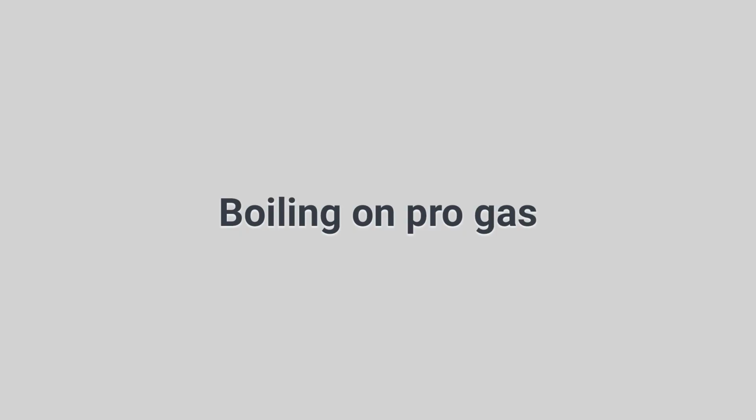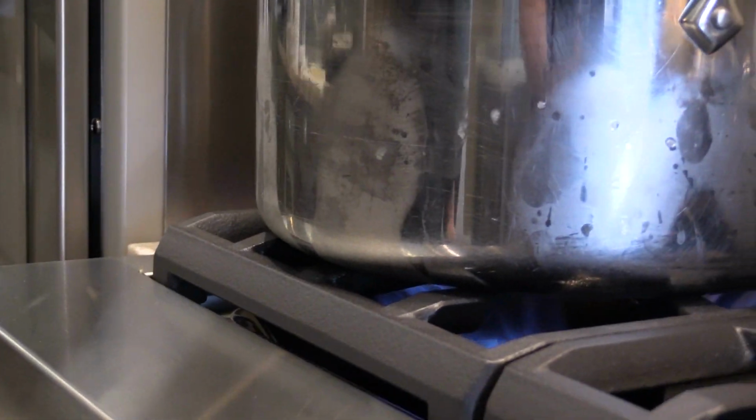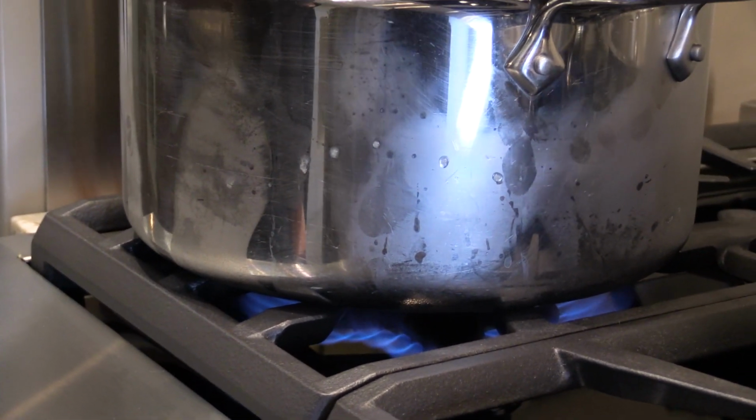We used the highest BTU burner on this pro gas range to boil our pasta water. We noticed it took more time than the induction. There's no power boost on a gas burner to help it along.